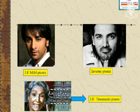Now, these are a few famous personalities who do have ptosis, but we rarely notice it. Ranveer has a left eye mild ptosis. John Abraham has a right eye inverse ptosis. And this famous prodigy of Indian cinema, Lalita Pawar, had a left eye traumatic ptosis during a shoot. When she was slapped, she developed a ptosis after a few days.